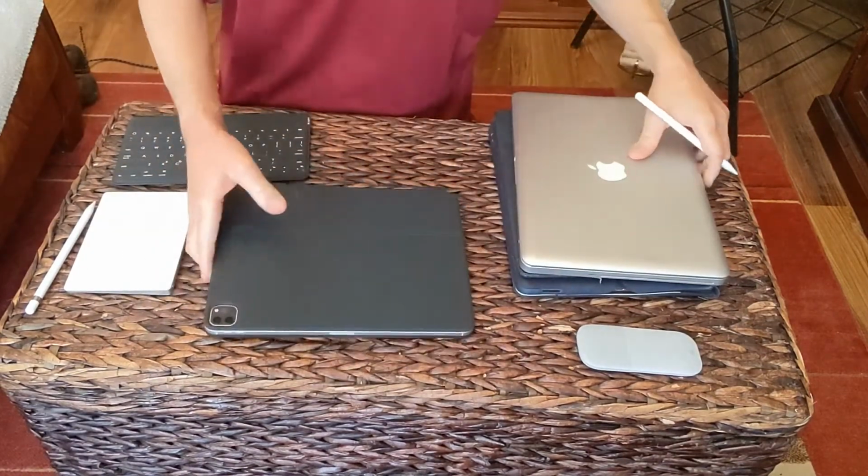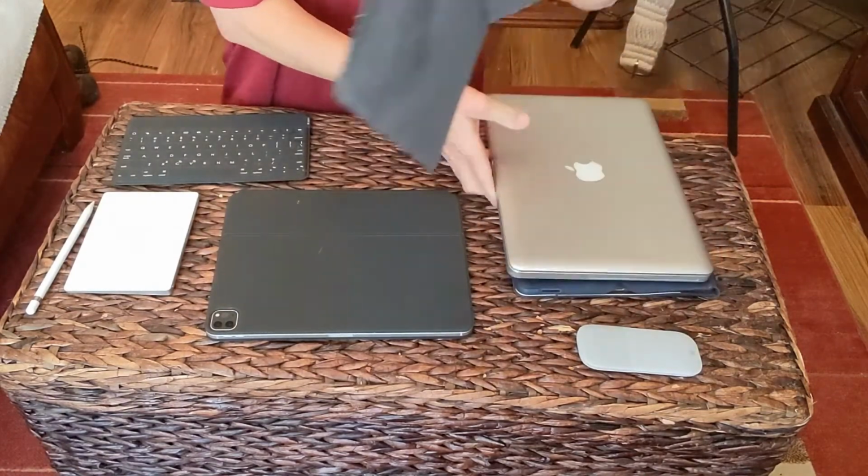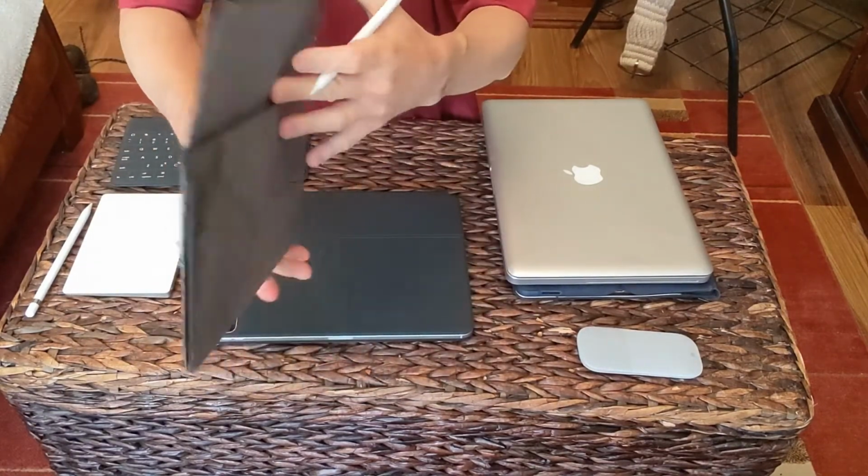Let me get out my, this is my case from my old one.